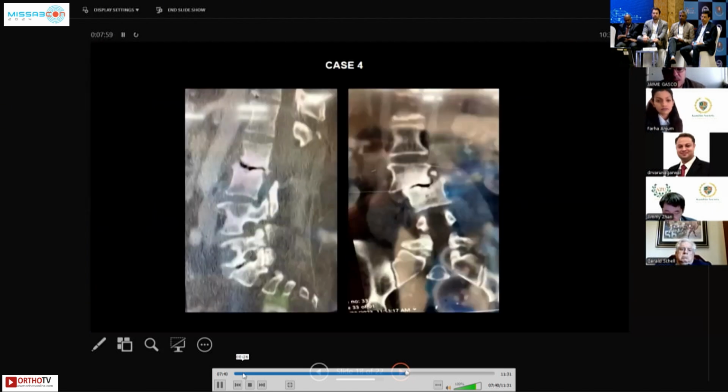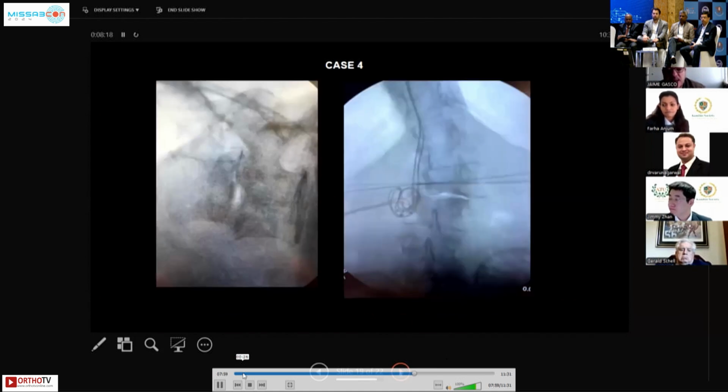We obtain a decent reduction. This is a lateral listhesis case that Dr. Abbasi kindly requested me to show. This is a lady that had a laminectomy with facetectomy done by another surgeon in our city, who, when the patient failed to improve and basically collapsed, decided to do a spinal cord stimulator.